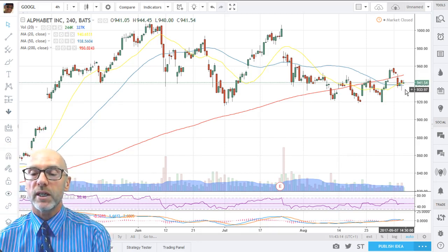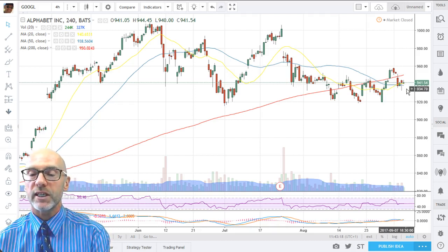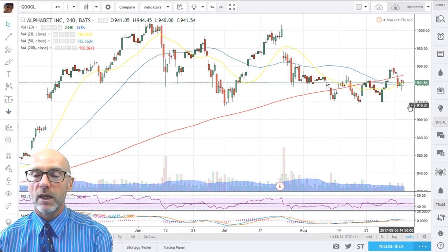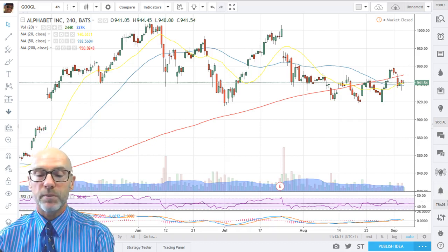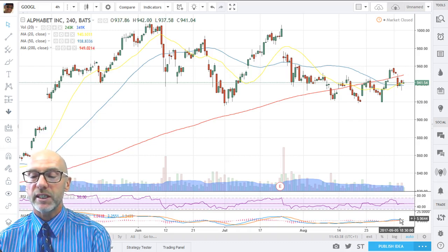It would be a slight concern if we dip below that 938.56. That could give downside pressure to test that 920 support. You can see the 920 has been a good support level, so be aware of that. And as I said, a break above 960 would be positive. RSI here is virtually bang on 50.46, and the MACD are flat lining.